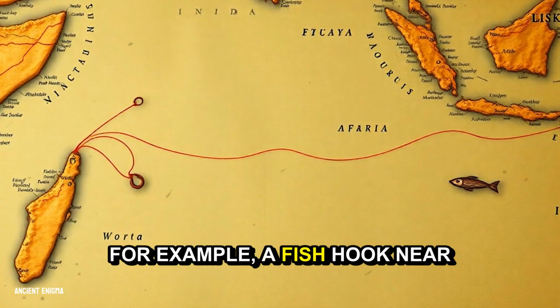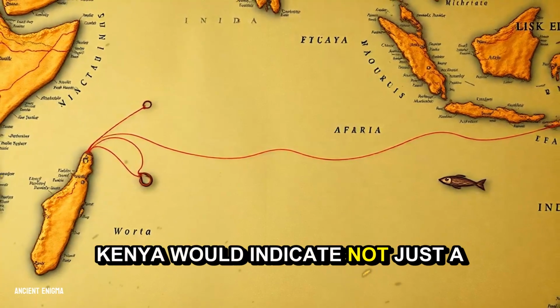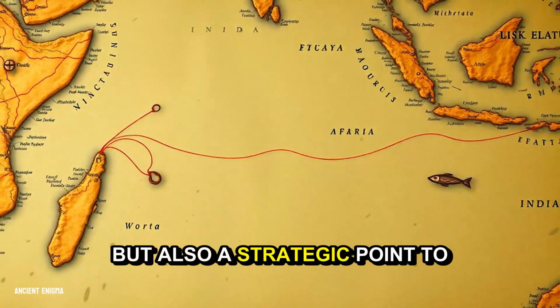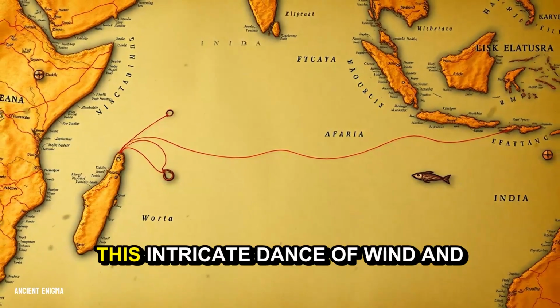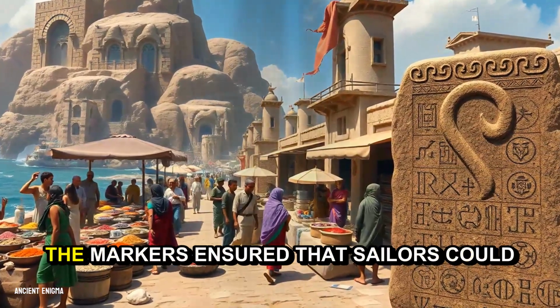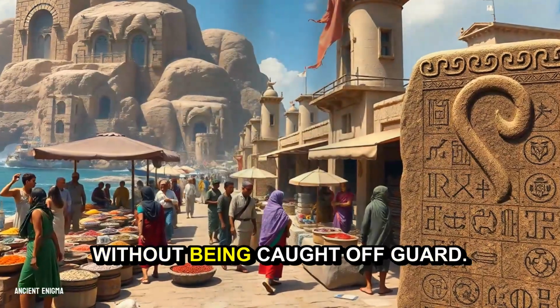For example, a fishhook near the port of Mombasa in present-day Kenya would indicate not just a place to trade ivory and gold, but also a strategic point to wait for the winds to change before heading to India or Arabia. This intricate dance of wind and water was a delicate balance, and the markers ensured that sailors could make the most of nature's rhythms without being caught off guard.